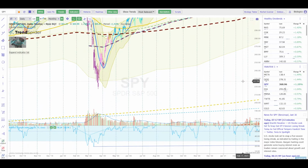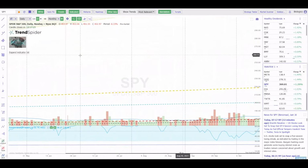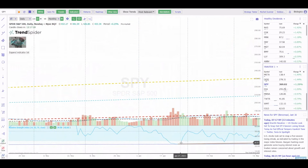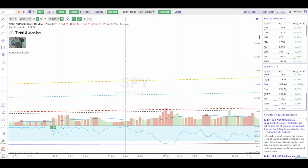And that's the RSI coming off the low that coincides with the first January sell-off, which was nice and steep.